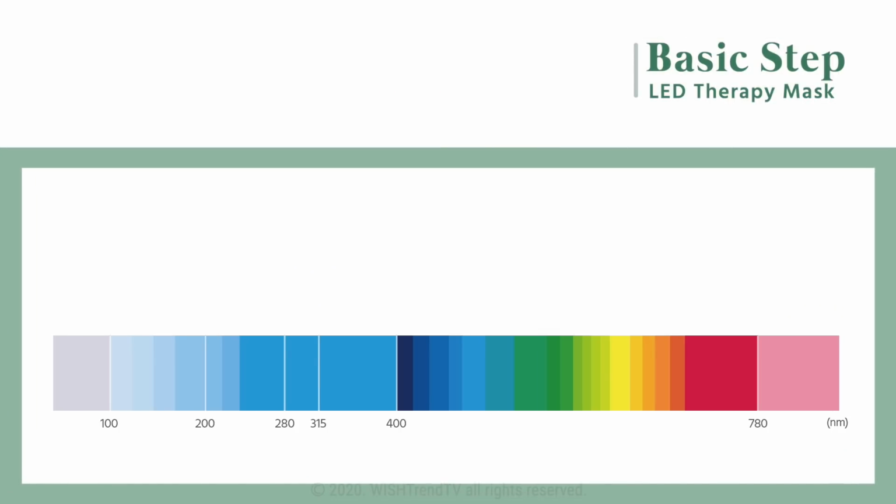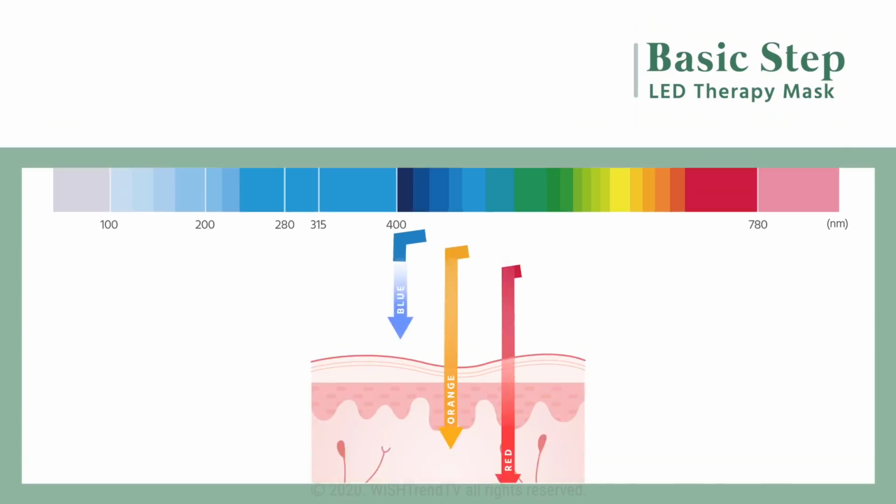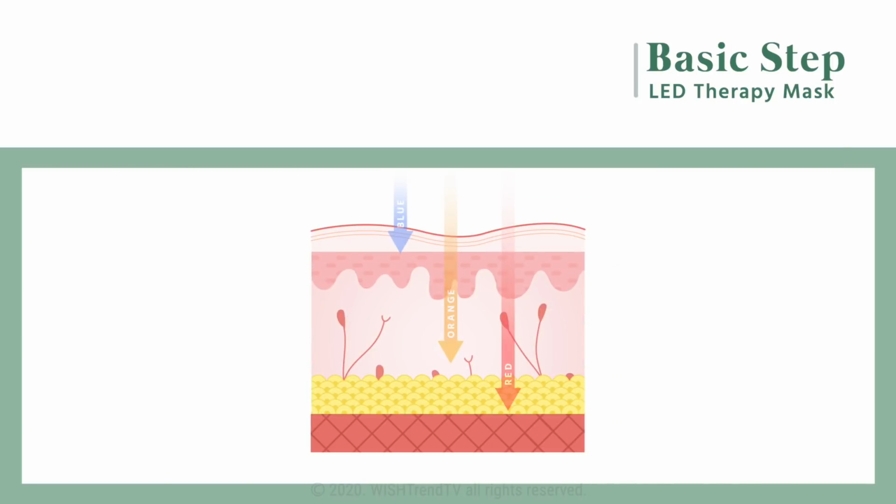First, let me explain to you about lights. The UV rays that can damage our skin and the visible lights that we can see have different wavelengths. UVA, UVB, and UVC lights are ultraviolet lights that we cannot see. Visible lights that we can actually see have different colors according to their wavelengths. Each light actually reaches different layers of our skin. That's why the LED lights have different effects.